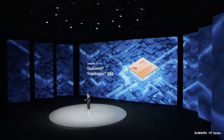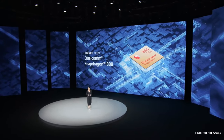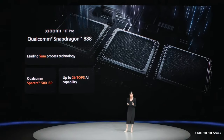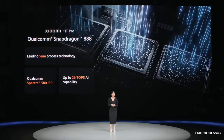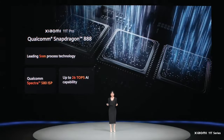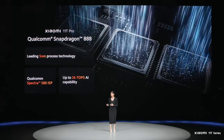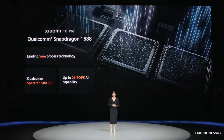For the Xiaomi 11T Pro, it'll feature one of Android's fastest processors, the Snapdragon 888. This chipset features flagship 5-nanometer process technology that is swift and highly power efficient, a world-class image signal processor and an enhanced AI engine with up to 26 TOPS for faster image and video processing.